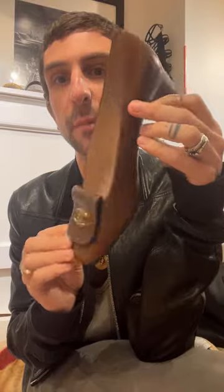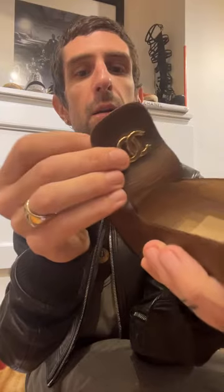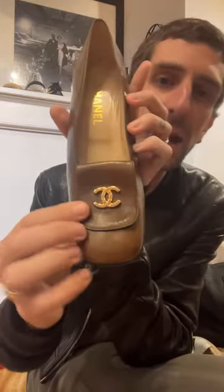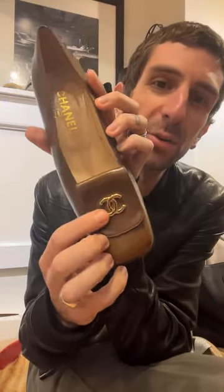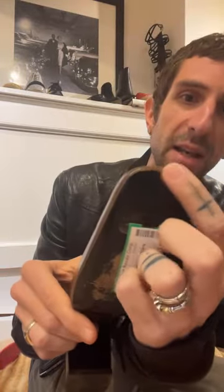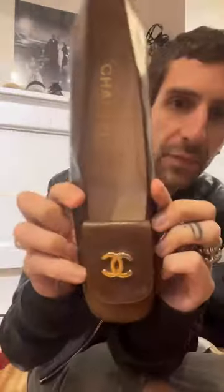This is the Chanel pump. It's properly vintage, guys. You'll see this flips up. I think that this could actually be reattached. I think that this is the proper gold plate hardware, just by the looks of it. They're in very nice condition for this proper vintage age. You may need to resole at some point, but overall, they're really chic. And hello, price.